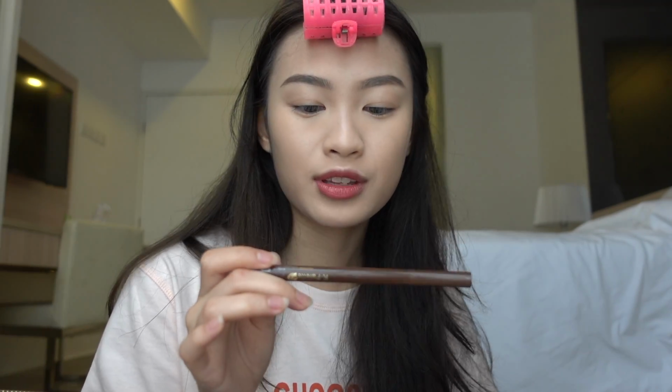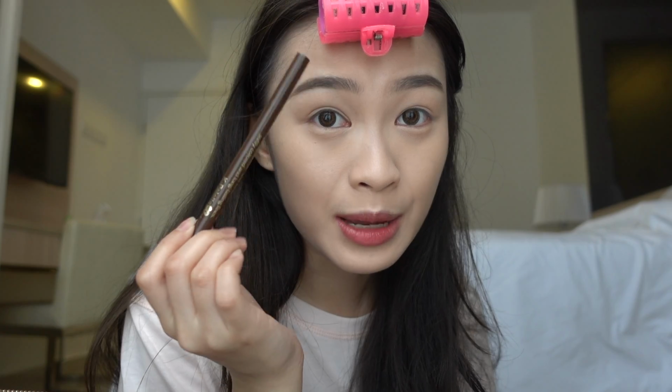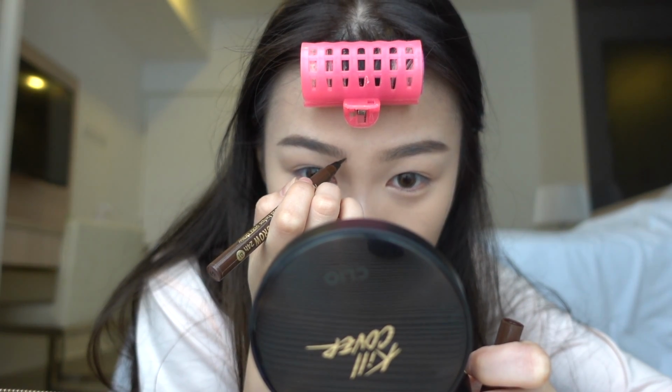So recently, after drawing my eyebrows with the brow pencil, I like to go in with a liquid type brow pen to draw some feathery strokes so it looks like real hair. I like to fill up the front with this kind of lines. So just draw upwards.